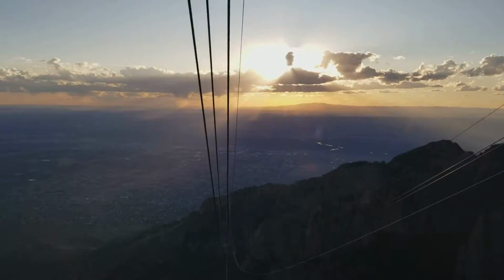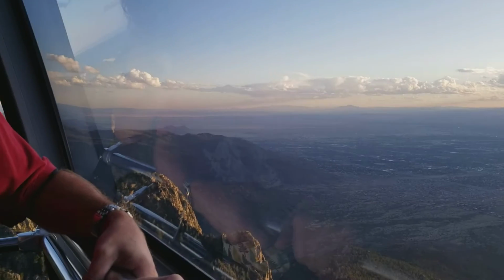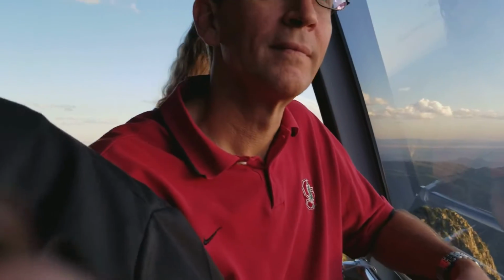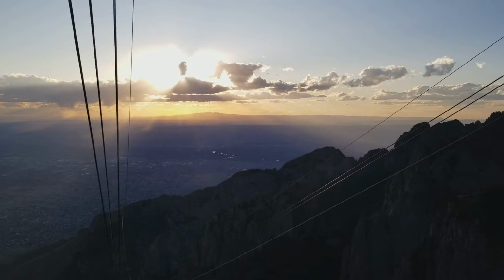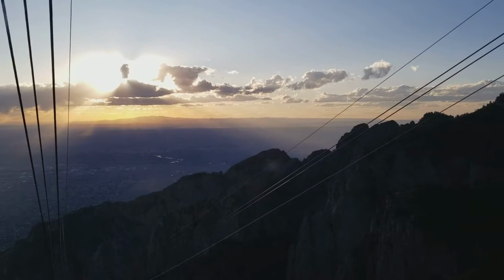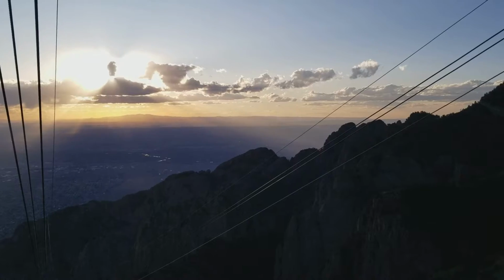I do recommend checking it out. It's a really awesome hike. It's a really cool place to look at. But please don't stand on the roof. If the National Forest Service sees you, they like to hand out $5,000 fines. Somebody's trying to get a Lambo.